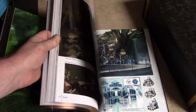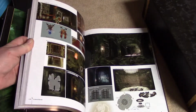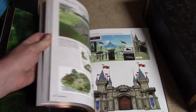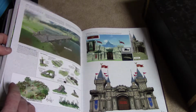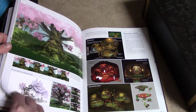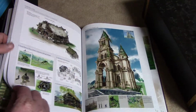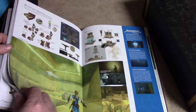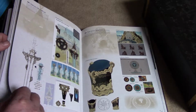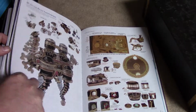I'm just paging through because I'm actually trying to see if I can find the page with some of that and just show the enemies. But yeah, here, let's see. Yeah, the front of the castle, just love that stuff. The Deku Tree. The Temple of Time, rough design. You got all the shrine art. I mean, this book is amazing, and this is so high quality. You can tell by the pages, they're nice and thick. It's a real nice quality print.